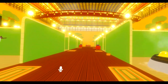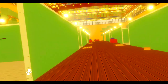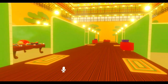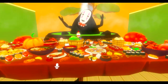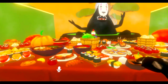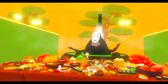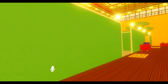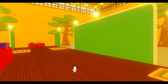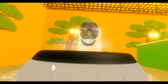So if we go in here, you've got all the spirits in their baths. And again, you won't get this unless you've watched Spirited Away. You'll recognise this guy. You can actually take the food from the table here, but if you do, you get cursed and your avatar turns into a pig. But yeah, each of these is a little bath. And these ones are empty. There's a scary looking guy here taking a bath.